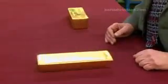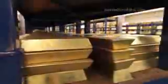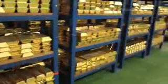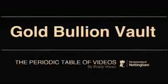In some ways, I think it's quite disappointing seeing these bars, because gold is an exciting element. It has interesting chemistry, and it's just sitting here doing nothing. It's enormously impressive, but it's a bit sad, rather like a mausoleum where the dead gold is sitting, waiting for people to remember it. It could be doing exciting reactions and so on.